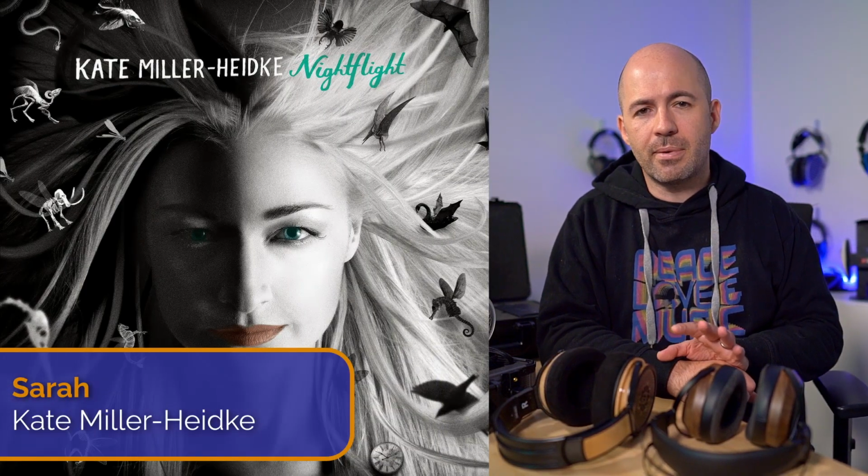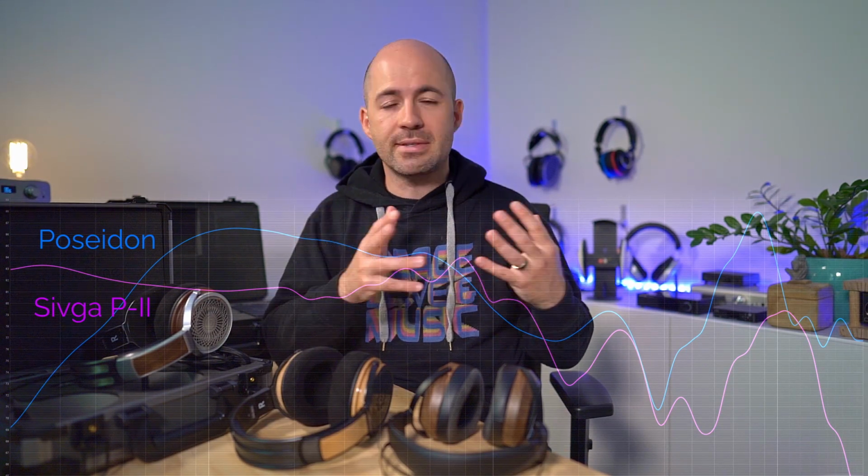Listening to that track on the P2 comes across definitely as being a more neutral sounding headphone. There's a better sense of detail retrieval, particularly through the mids and upper mids, and it's definitely much less coloured overall. On the other hand though, the soundstage suddenly feels very small compared to the relatively huge Poseidon soundstage. So each of them is a very different headphone with very different strengths and weaknesses.